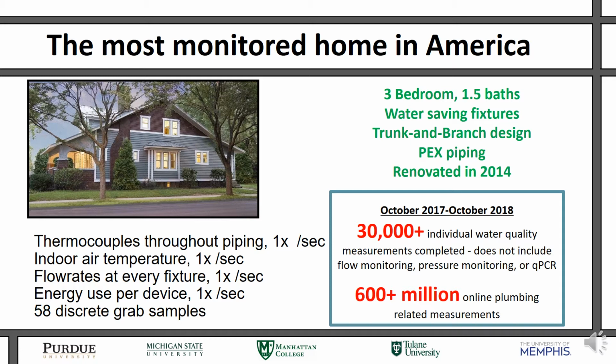There are thermocouples throughout the entire plumbing system. What that means is that we can tell the water temperature throughout the entire plumbing system at the fixtures as well as through the piping system, the hot and cold water systems.